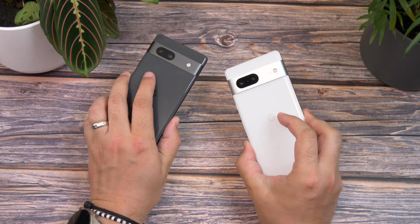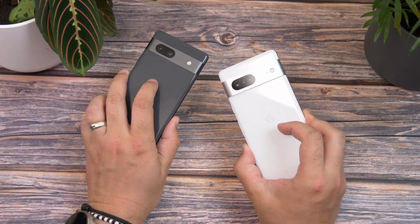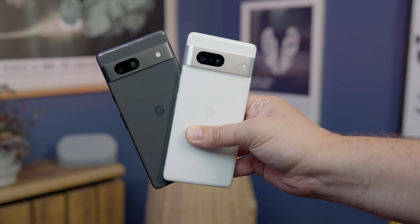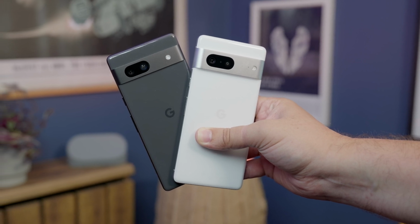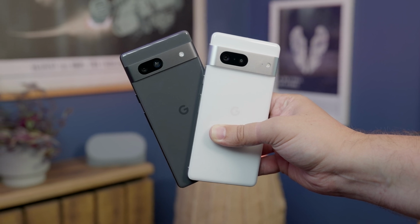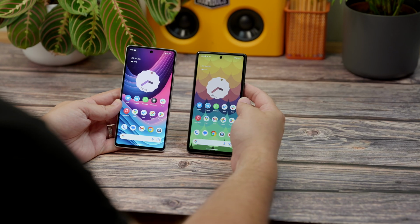So let's talk design first, because it's here I think the latest A-series phone has lost a bit of what makes it appealing, or at least what made the 6a appealing. What I mean is that it's not actually that much smaller than the regular Pixel 7. It's a couple of millimeters shorter, but it's almost the exact same width and is actually a tiny bit thicker. It's lost that small, slim and nimble feel that I liked of the 6a. Because of that thickness and width, it doesn't really feel all that different to the Pixel 7 when you hold it. It's even a similar weight.